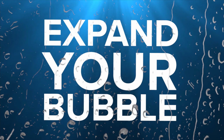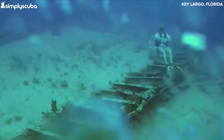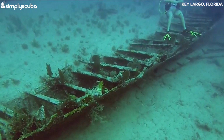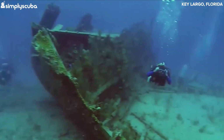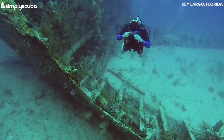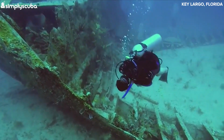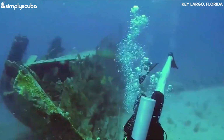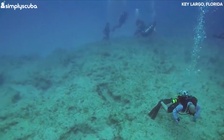Number 2. Expand your bubble. The best way to help in an incident is to prevent it. When you first learn to dive, your bubble of awareness is really small and only includes yourself really. As you progress and get more dives under your belt, your bubble expands to include your buddy and the environment around you. As a rescue diver, your bubble needs to expand further to include the boat, the dive site, everyone around you, and even the weather.